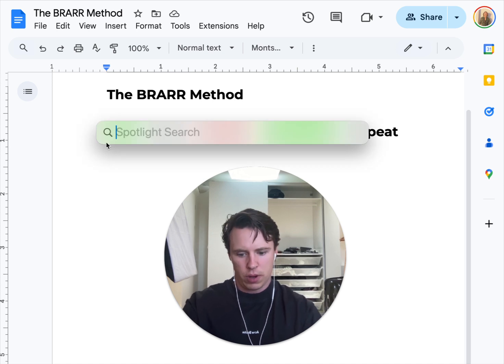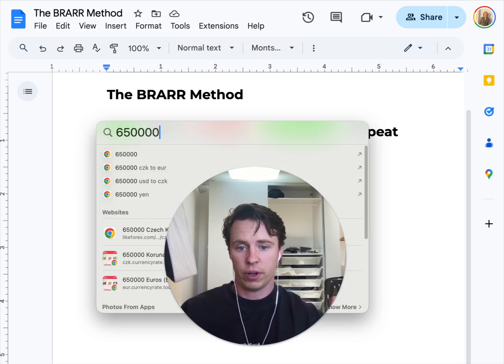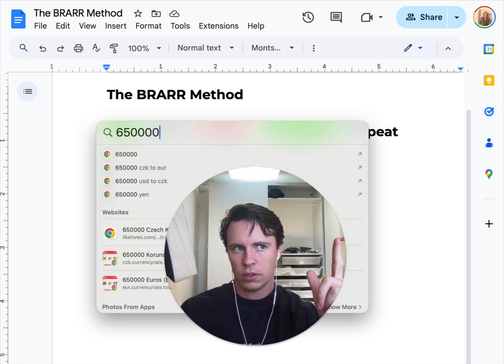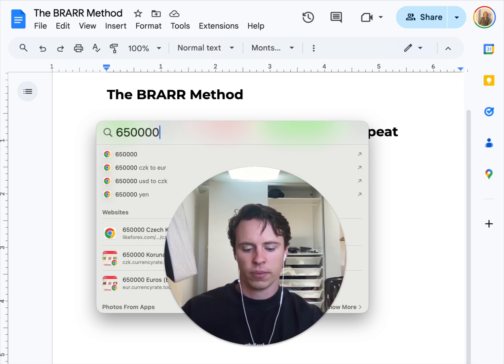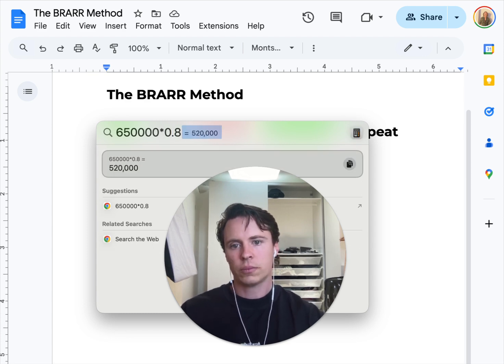So let's do some quick maths. 650K all in, right? 500K for the apartment, 150K for the renovation, times 0.8. So you'd be looking to borrow 520K.